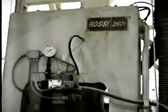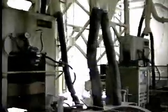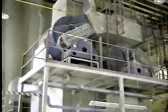This is a view of one of the Rossi tile presses. Controls on all of the machinery and equipment are serviceable and very modern. When you contact Mohr Corporation, we can give you a list of the tooling available for the various sizes of tiles that were produced in this facility.